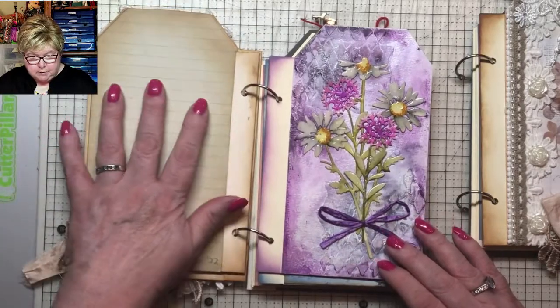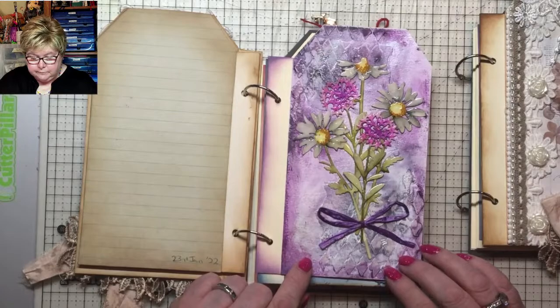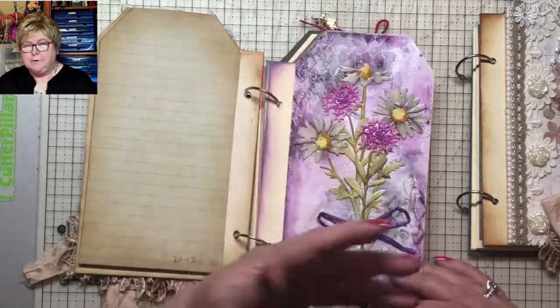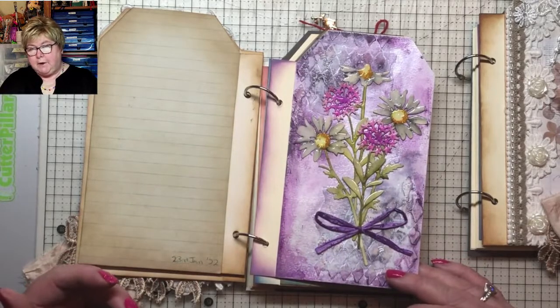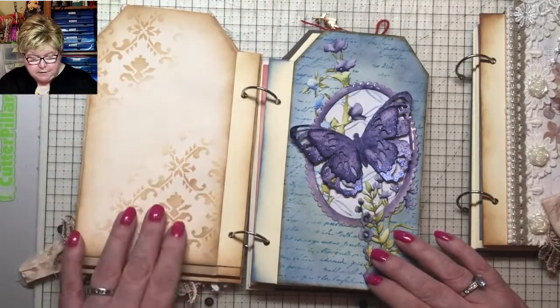And that's back just with lined paper. This was the next one, which was purple. It's quite nice, actually. I like that. Once again, we've got the embossed and painted flowers. I'm obviously going through a phase of that. Bear with. And that's back just with a bit of stenciling.